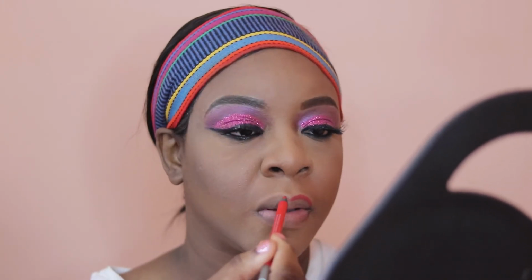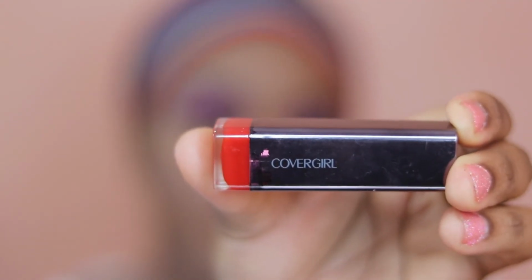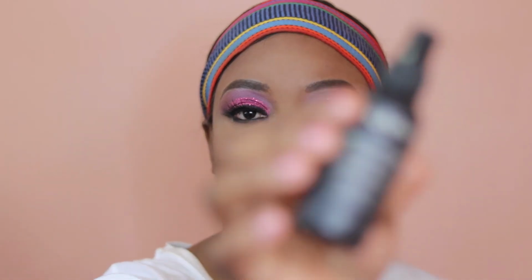and I'm going to use it to line my lips. So the lipstick I'm going to be using today is from CoverGirl, and this is a red lipstick. It's number 305 and it's called Hot Passion. Now I'm going to be using my setting spray, and we are finished with the look, guys.